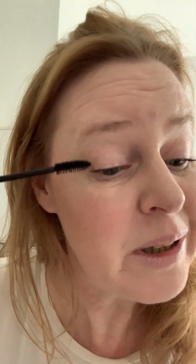I've blow dried my hair, but I haven't straightened it yet. Sometimes I have to straighten it because it goes a bit all over the place if I don't, in different directions. I don't really want that. So anyway, that's my blush, bronze, highlight, foundation, mascara. That's all that done.